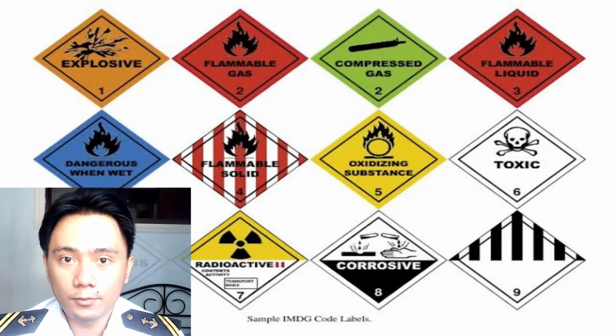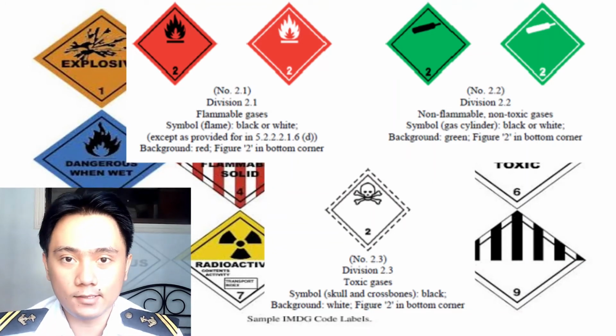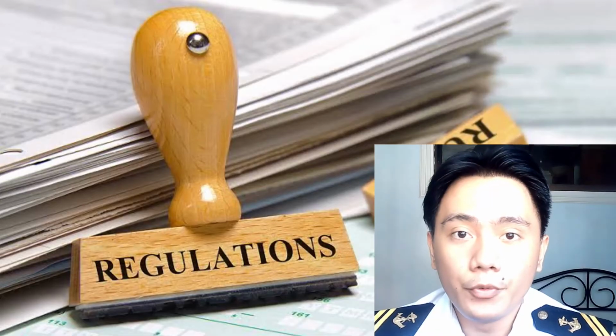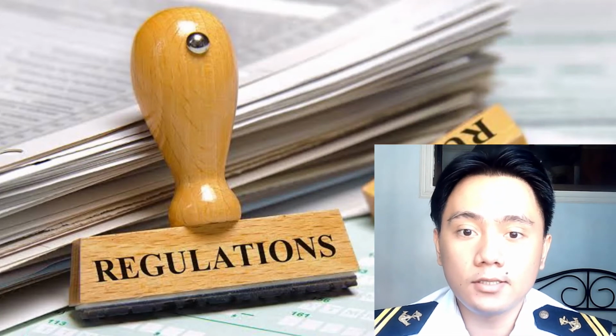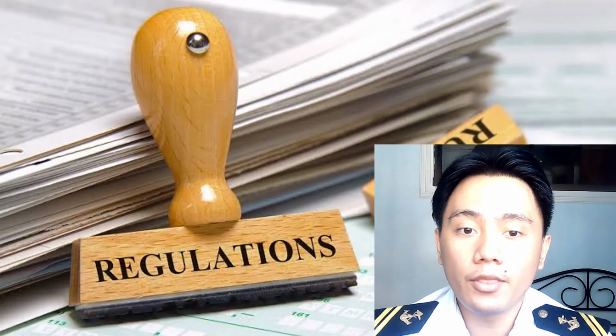Next is class number 2, which is gases, having 3 subclasses. First is subclass 2.1, flammable gas. Next is subclass 2.2, non-flammable gases. Next is subclass 2.3, poisonous gases. Reason for regulation. Gases are capable of posing serious hazards due to their flammability, potential as asphyxiants, ability to oxidize, and/or their toxicity or corrosiveness to humans.